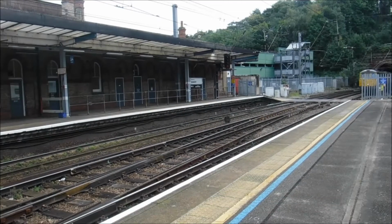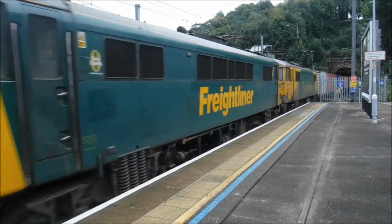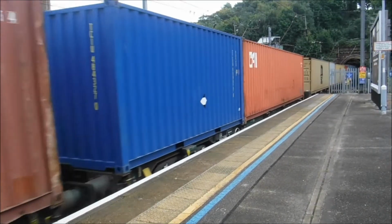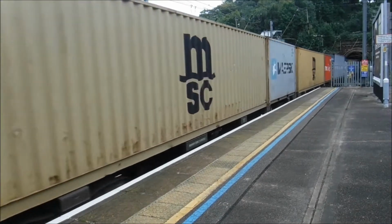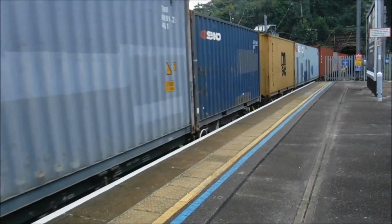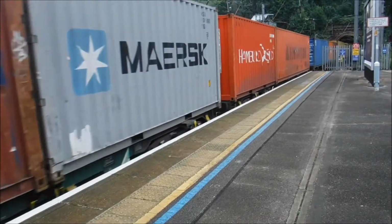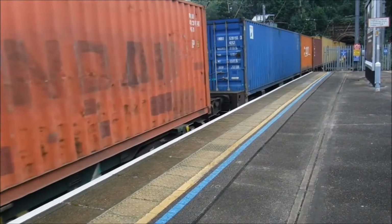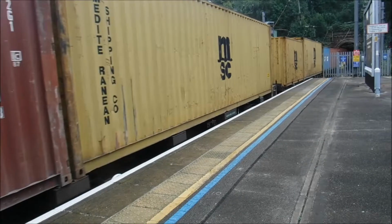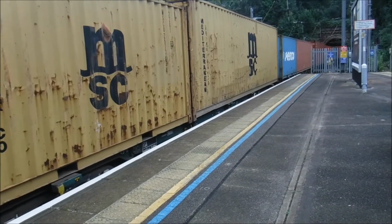We've got a pair of Class 86 locomotives now, hauling a container train. Brilliant. That's a long container train, right there.